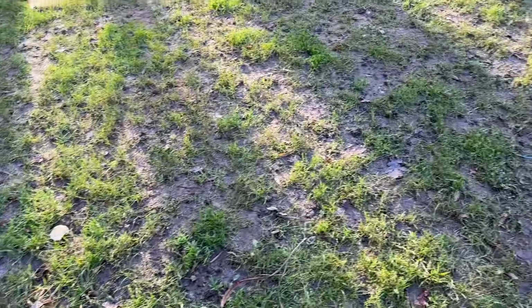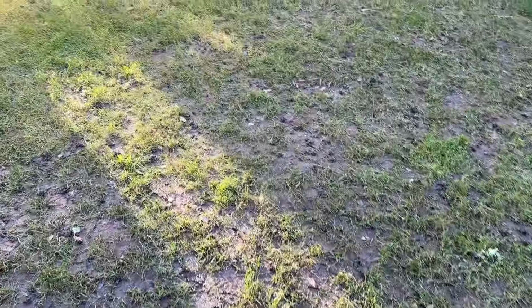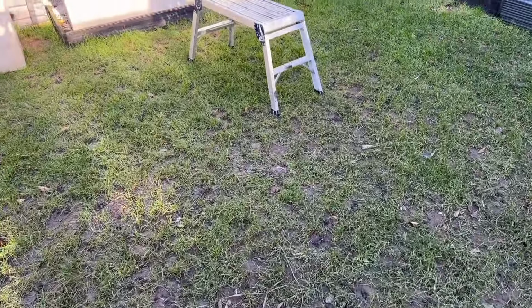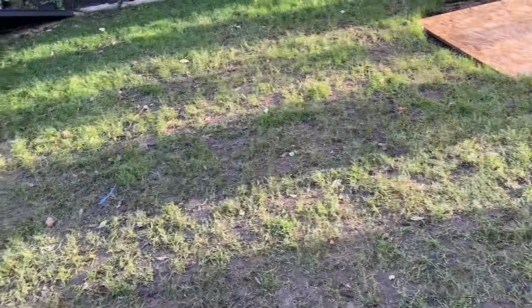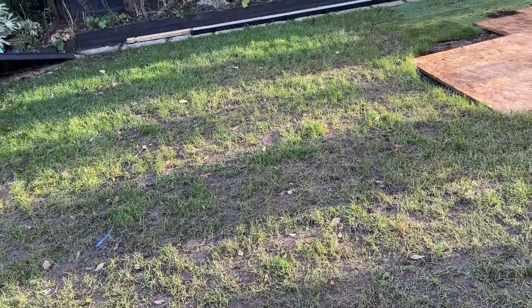Definitely we've got a lot of lawn prep to do in the spring. This lawn has taken a battering because of everything that we've done. But nothing that a bit of a reseed and a good old feed can't sort out.